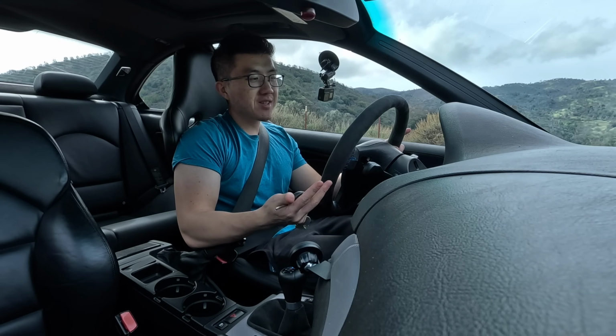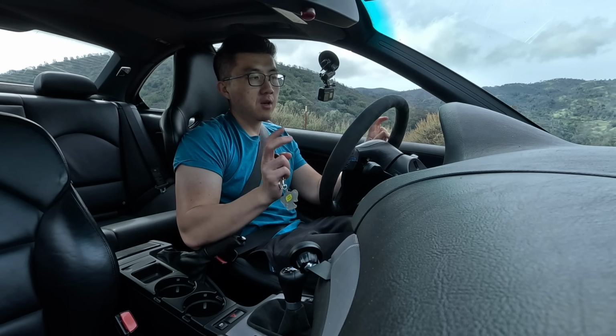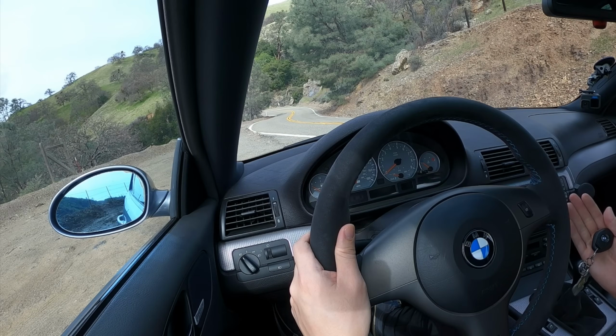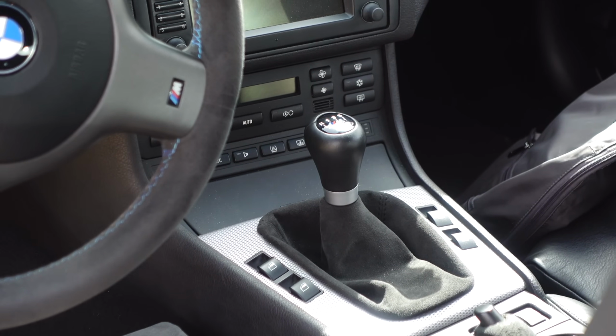I mean, the E46 M3 is quickly becoming one of my favorite driver's cars, affordable driver's cars from the 2000s era, or any era for that matter, right up there with the S2000. I will not turn down any opportunity to drive a properly sorted E46 M3.